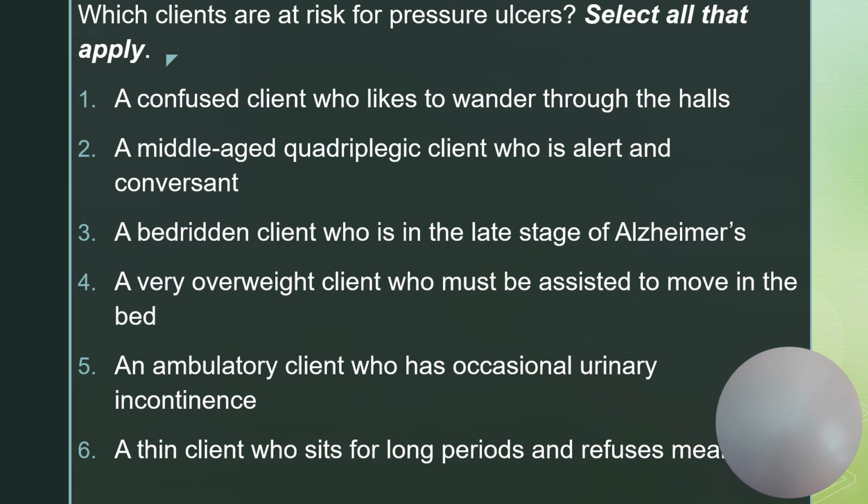Is it a bedridden client who is in the late stage of Alzheimer's? Yes, they do not recognize what could be causing their pain. They are unable to respond appropriately with repositioning. Is it a very overweight client who must be assisted to move in the bed? Yes, this client has decreased mobility, a decreased ability to reposition themselves.